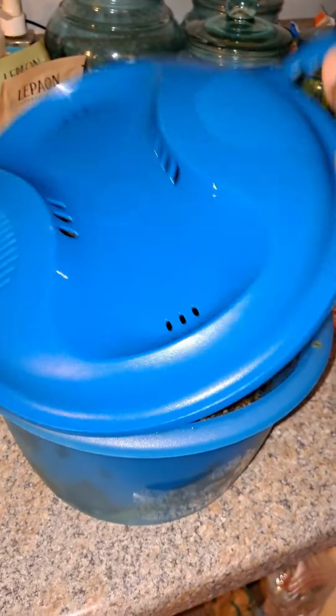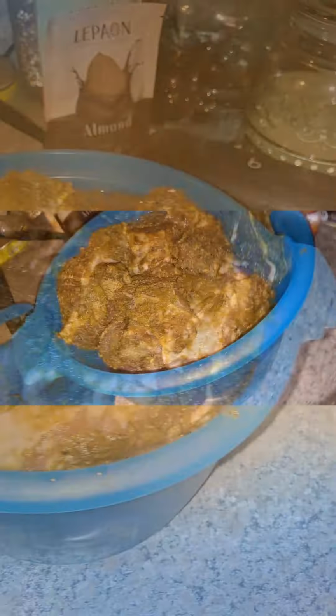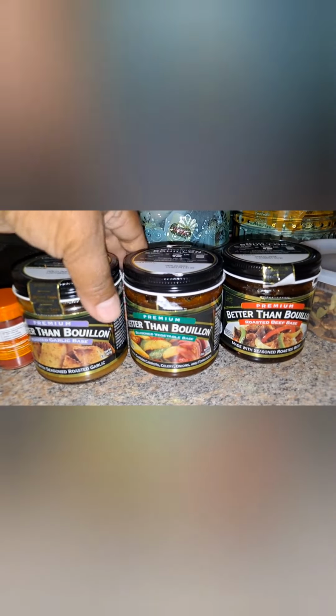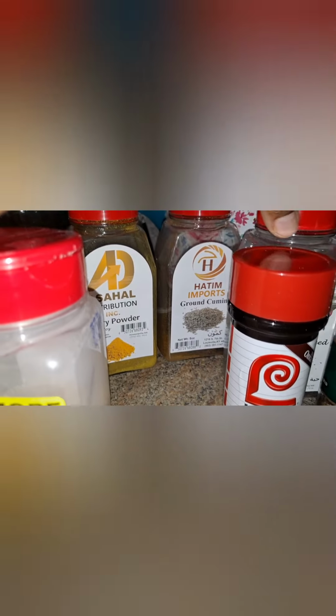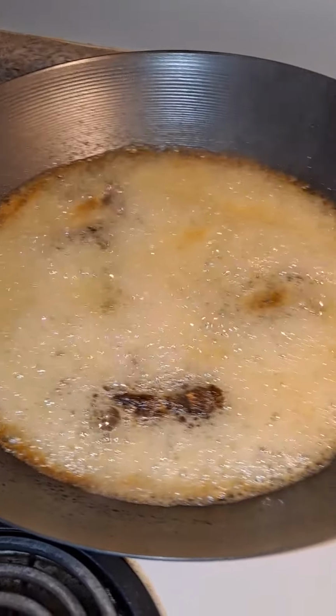vegetables. And this right here is the seasoned lamb meat. I seasoned it well and I put it in the refrigerator for about an hour. And these are the bouillon bases that I may or may not use. All of them, and just showing you guys the seasoning components that I am using in all of the dishes. This took a very long time to make, hours upon hours, and you guys will see why.